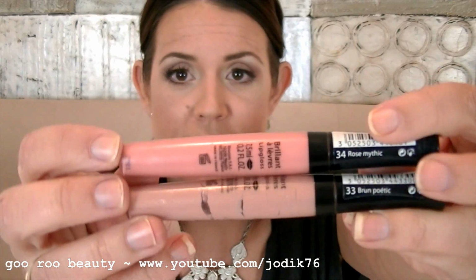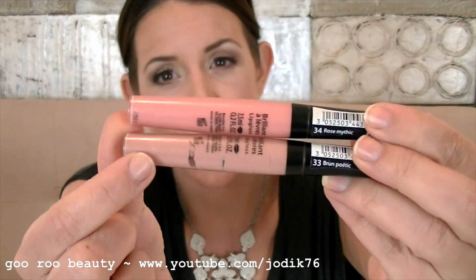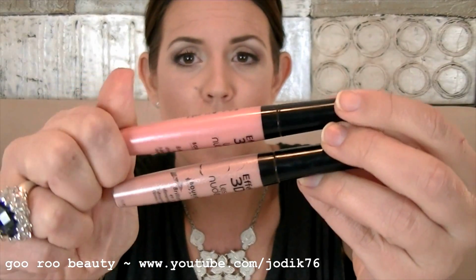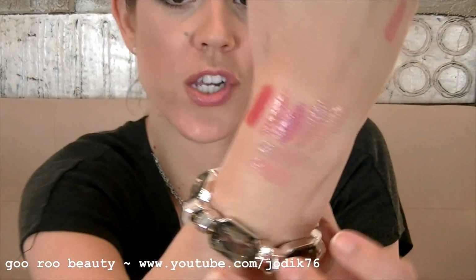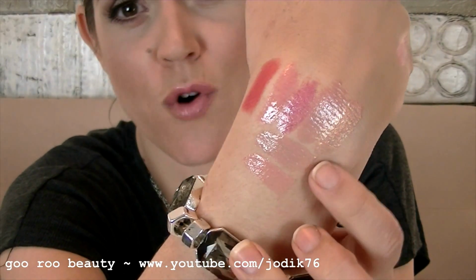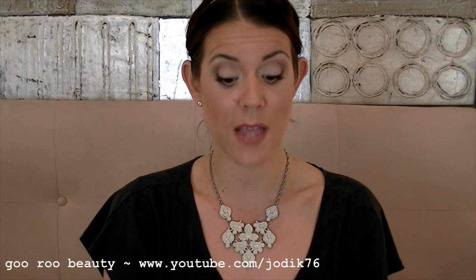So I got two lip glosses from the Lade Nudes 3D Effect range. You can see the two shades here. This bottom one, more beigey pink, is the 33, and then this more pinky pink is the number 34. And this is them swatched here on my hand, the 33 and then the 34. You can see more beigey, more pinky. They're just really nice lip glosses that aren't too sticky, and there's just some beautiful shades available. With that $10 off, you definitely can't go wrong. The Bourjois lip glosses definitely get a thumbs up from me.